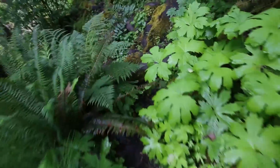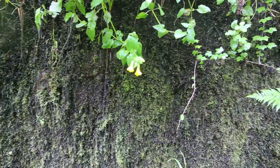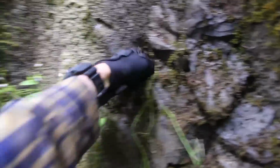Made it to the bottom. Heading over to the bench cut road now. These are holes where they would have put the dynamite, just like an abandoned mine, to blast this bench cut out of the way. This used to be the road right here. And we got some more over here. These two.